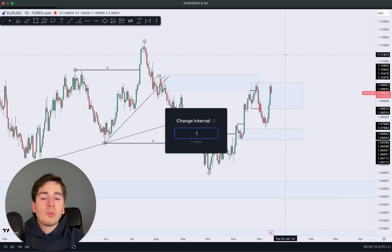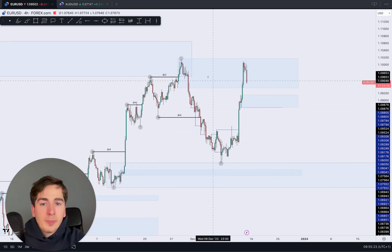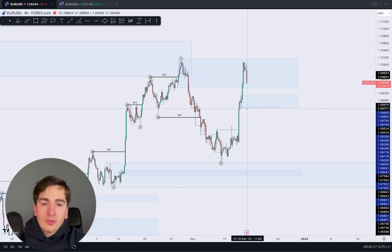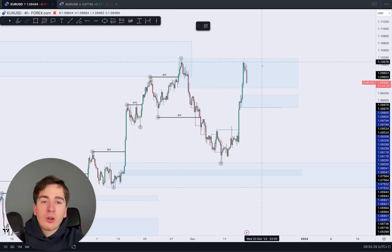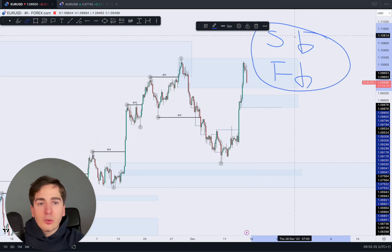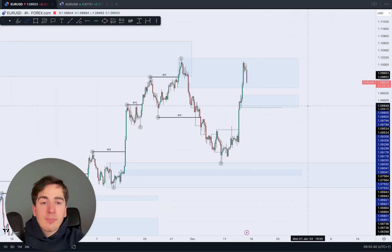But for that to happen, we do need the 4 hour now to start pushing in towards the downside and to respect the overall extreme of its swing range and ultimately break this fractal low over here, because once that fractal low is broken, then the overall swing structure will be bearish, but also the overall fractal structure will be bearish. So we'll have structural alignment and we'll be ready to look for those shorts, at least from my perspective.